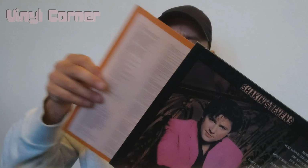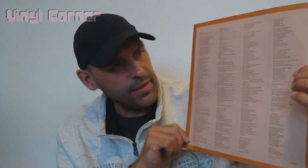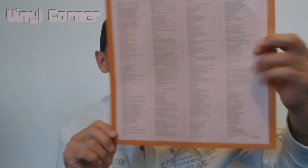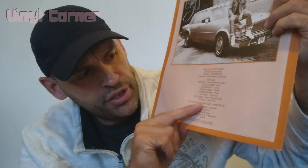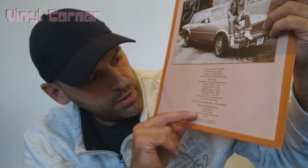And then it came with an inner sleeve. I put the record, by the way, in a new, fresh inner sleeve. But this is the original inner sleeve, which had all the lyrics on one side, and on the other side, a picture of Shaky on a car. And then the incredible amount of musicians that worked on this album.